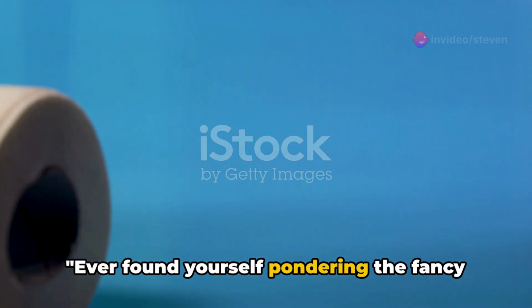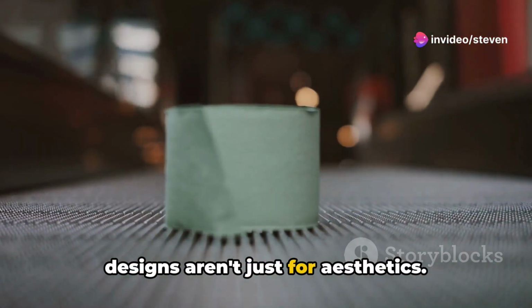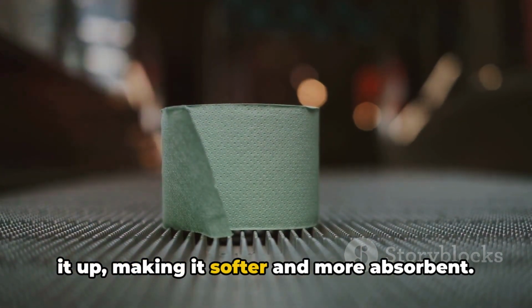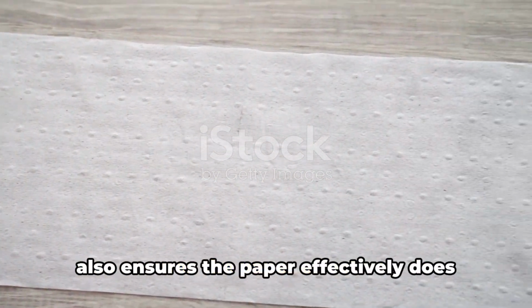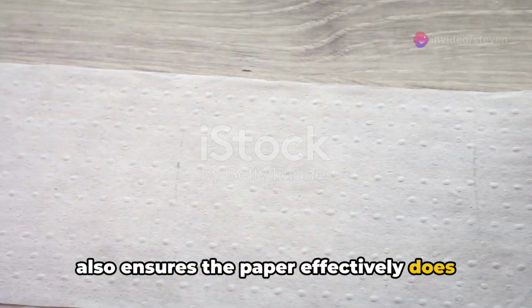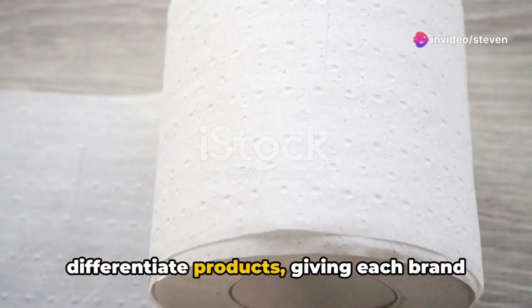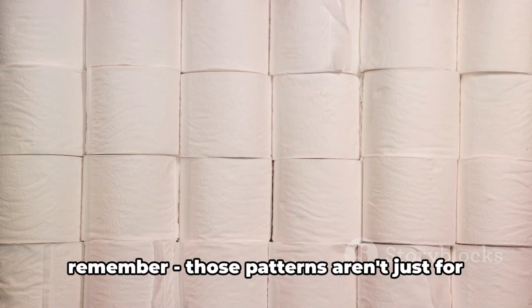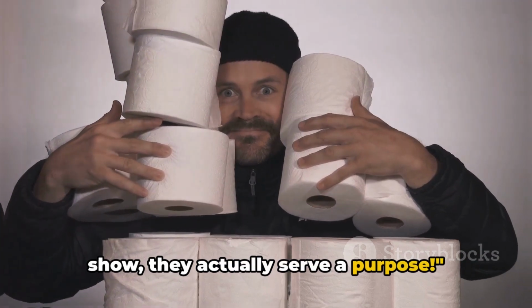Ever found yourself pondering the fancy patterns on toilet paper? These intricate designs aren't just for aesthetics. They're embossed onto the paper to fluff it up, making it softer and more absorbent. This not only enhances your comfort, but also ensures the paper effectively does its job. Additionally, these patterns help differentiate products, giving each brand its unique signature. So next time you reach for a roll, remember, those patterns aren't just for show, they actually serve a purpose.